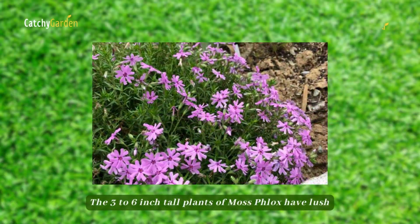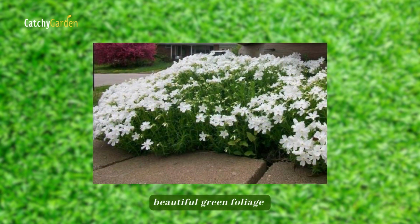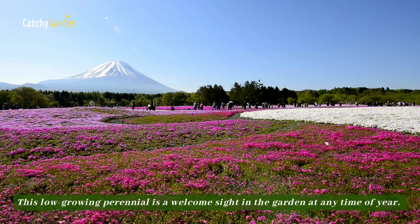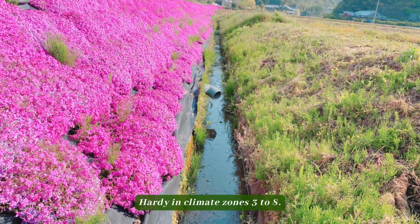The 3 to 6 inch tall plants of moss phlox have lush, beautiful green foliage that resembles moss and blanket the ground. This low-growing perennial is a welcome sight in the garden at any time of year. Hardy in climate zones 3 to 8.